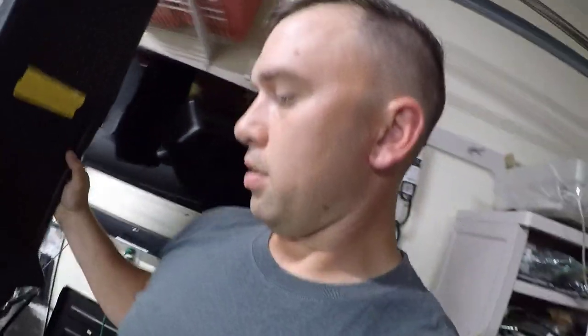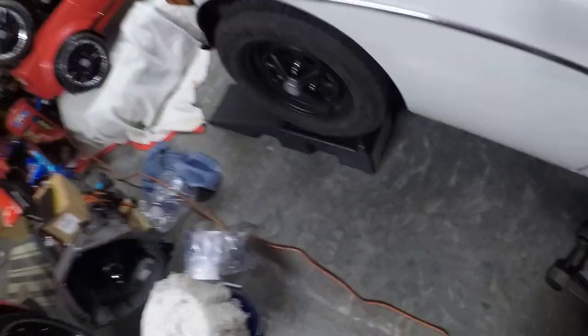Because I don't trust these cars to stay put, or my parking brake, I kind of put the ramps in two different directions, so she can't roll off anywhere. We're gonna get down here and see what the heck is going on with this car. Probably gonna get filthy and smell like gas after this, but gotta do what we gotta do.